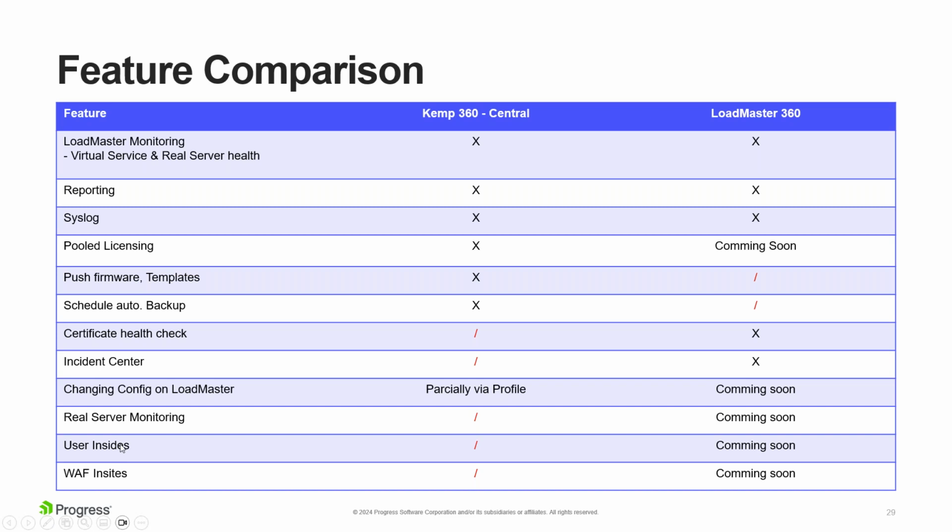User insights, as I mentioned before, real server monitoring, user insights, and WAF insights, that's all something we have on our list, and it is being worked on as of now. So that will be there in the next update of Loadmaster 360. There are a lot of features that Loadmaster 360 can do and gives you more insights than what Central was ever able to do.